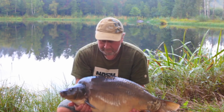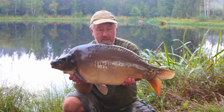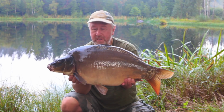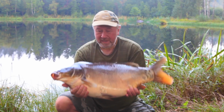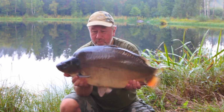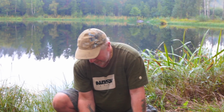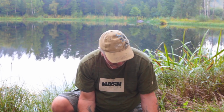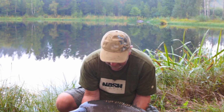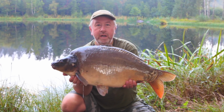Quite an unusual one from what I've seen of Swedish carp. Not so many scales on it, but lovely fish anyway. Well pleased with that. 24-12. Went absolutely hammering off. Burnt me finger on the spool. It went off so fast. But yeah, good start anyway.